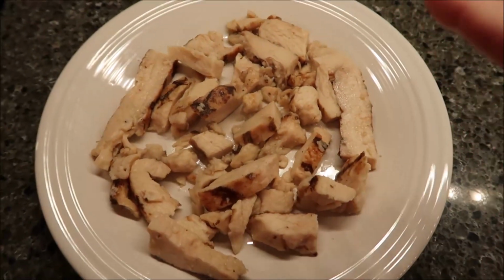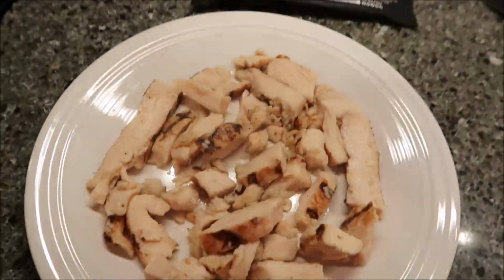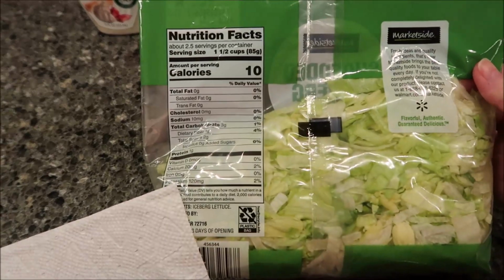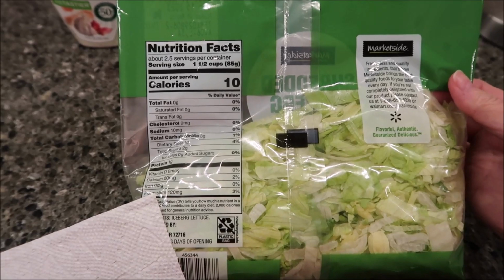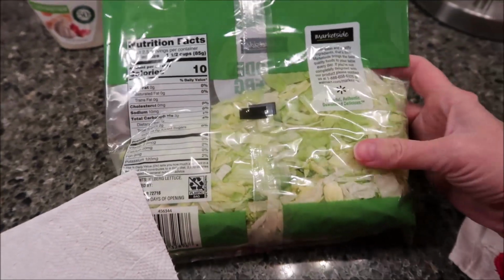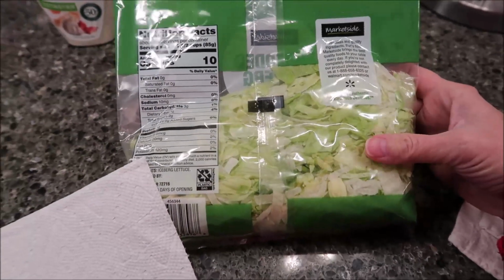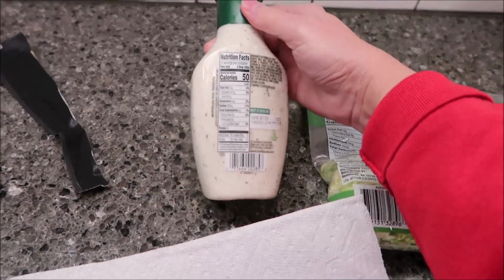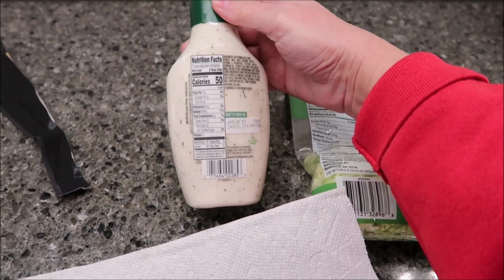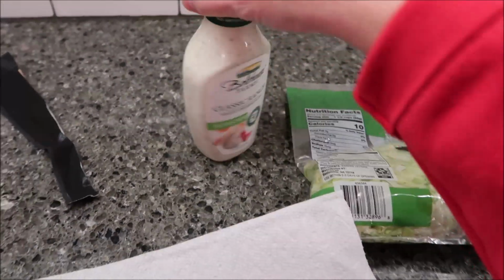But this meat is only 275 calories. So yes, you're eating the whole bag, but this is 275 calories. And then the lettuce, it's 10 calories for a cup and a half. I won't use much more than that because this is a lot more lettuce than how it looks. And then the Bolthouse Farms is only 50 calories for 2 tablespoons.